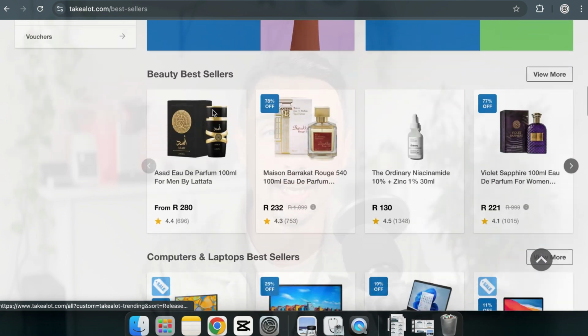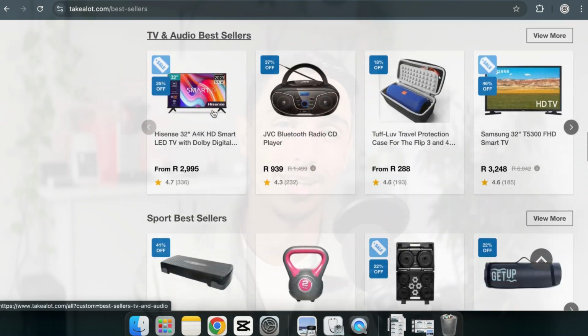How much is it selling for? How many reviews does it have? And what do the reviews say about the product? I personally stay away from any product that is retailing for 300 Rand or less. It just isn't worth it selling on Takealot.